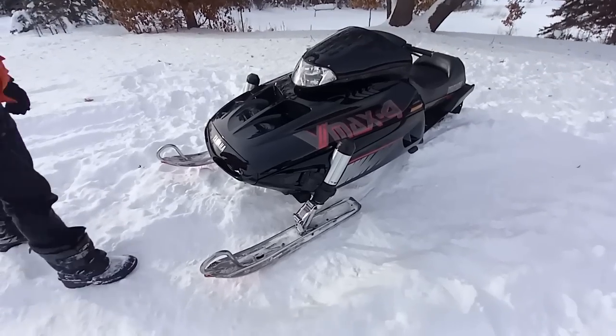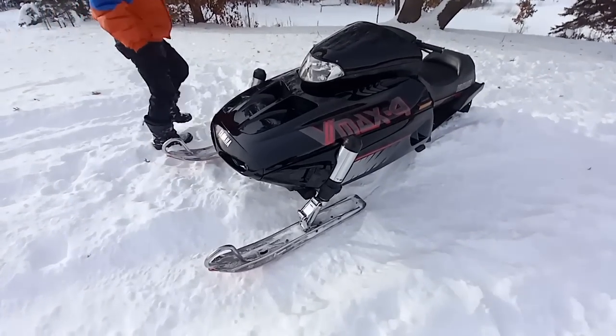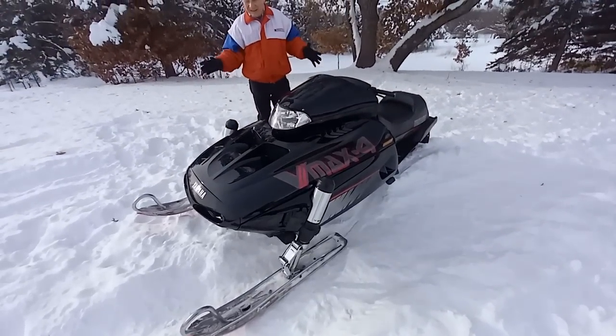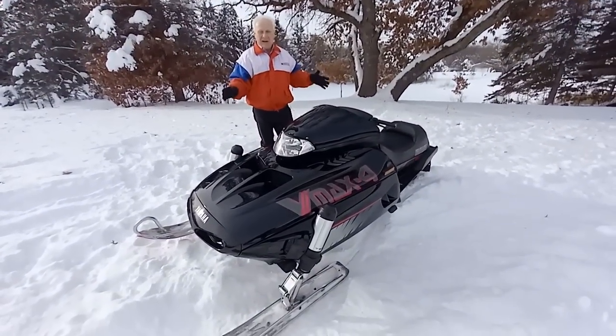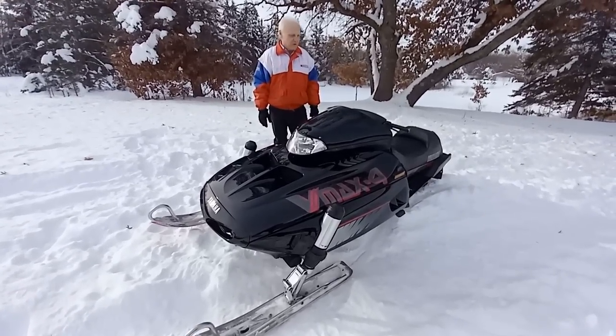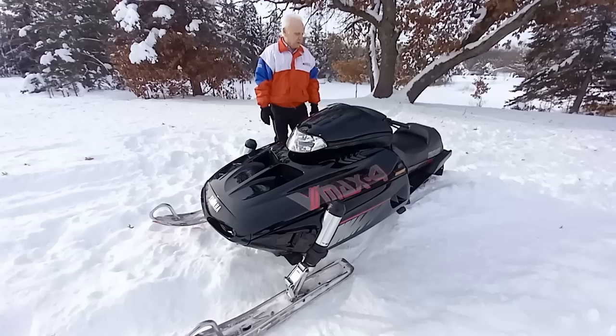Now, another thing to notice, of course, is the pink coloration. I don't know what the deal was in the early 90s, but pink was the hot color, and Yamaha was not the only manufacturer to employ that.